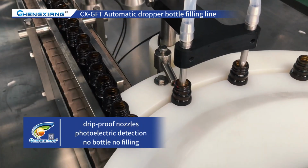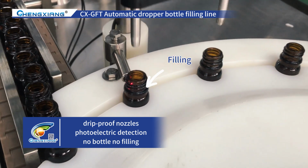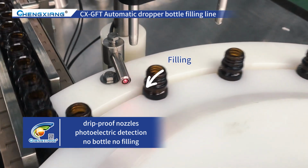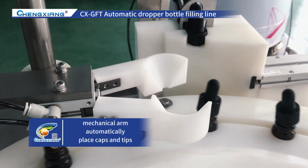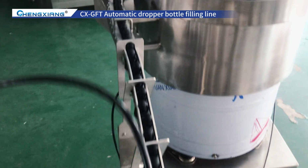This is the filling machine. The filling machine nozzles adopt a drip-proof needle design and have servo-driven control and photoelectric detection to ensure that no bottle, no filling. This is a mechanical arm that can automatically pick and place caps and tips.